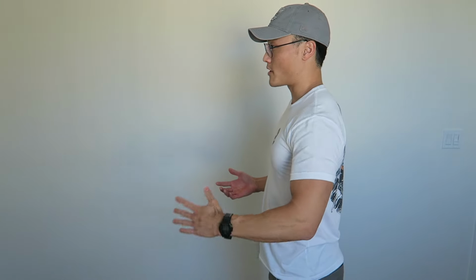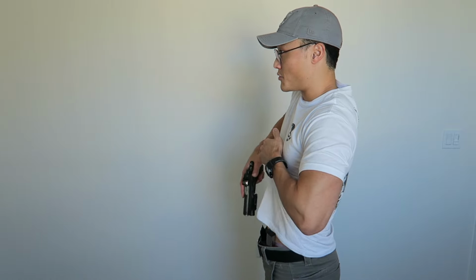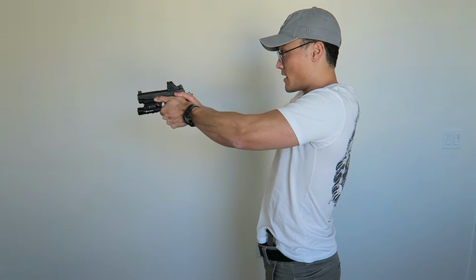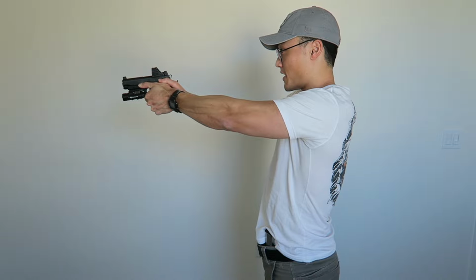Putting these pieces together, we are going to clear our garment, set our master grip. We're going to present that gun and marry our hands together. As we marry our hands, we are going to start prepping our trigger, extending out, looking for our sights, and as soon as we get that acceptable sight picture, we break that shot.